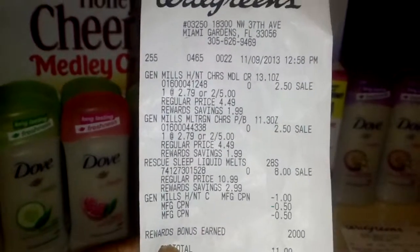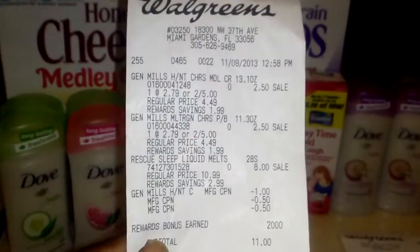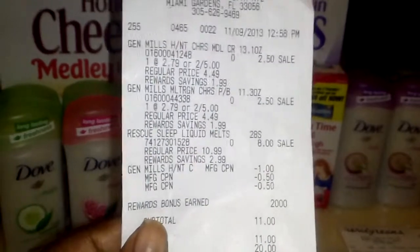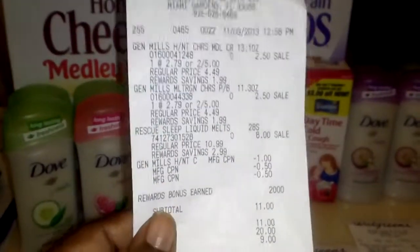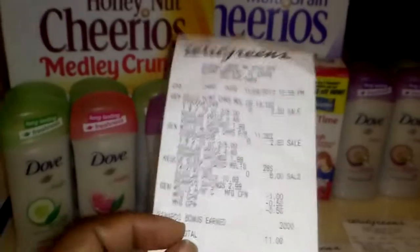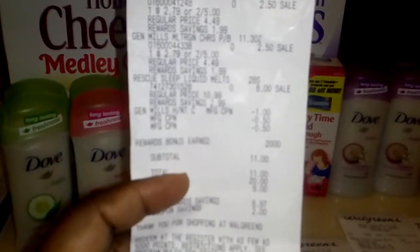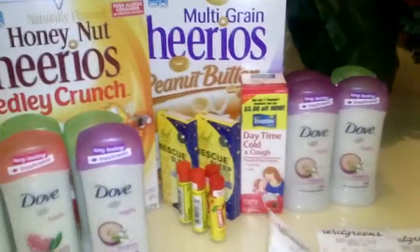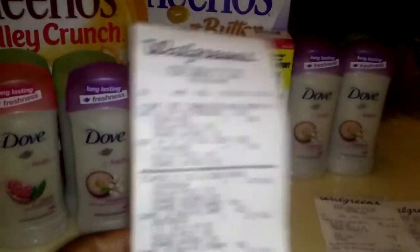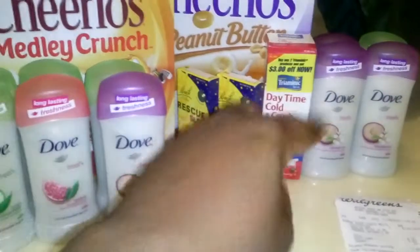But anyway, the Cheerios was $2.50 each. The Rescue sleep was $8. I used a dollar Cheerios coupon, a dollar off two, and $2.50 off register rewards from a previous week. I paid $11. I got back 2,000 points for the Cheerios, and I got back an $8 register reward for the sleep aid.